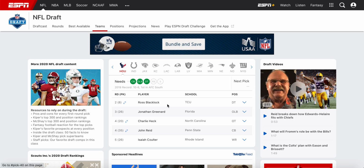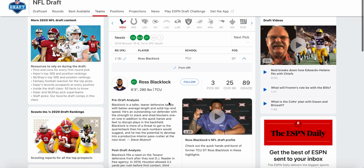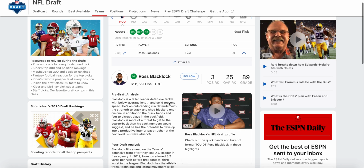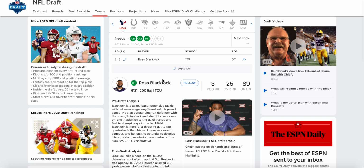Starting off with the Houston Texans, where they took Ross Blacklock with their first pick in the second round here. I really like this pick. He was one of my top D tackles right after Brown and Kinlaw. So I mean, number 3 for them as well. So that's definitely understandable. It fills a pretty big need for them. Interior pass rush wasn't really too good. So he's pretty much going to be a solid guy to just stick in there.